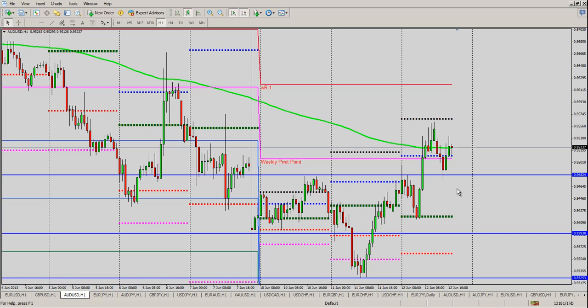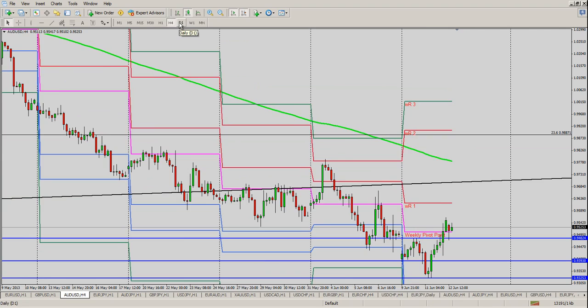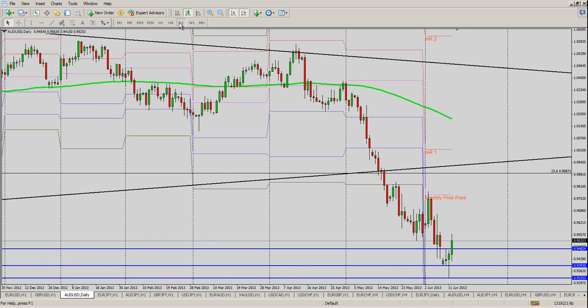So again, I'm not going to do too much on this pair now until we get back closer to 9,400 and potentially even the 9,450 area. That's kind of my hot zone to start looking to buy the Aussie dollar, 9,400 to 9,450. It doesn't give us too terribly much to jump into just yet, though.